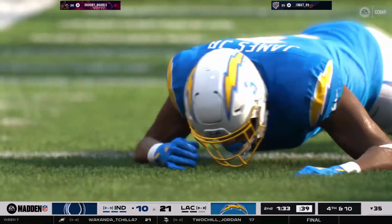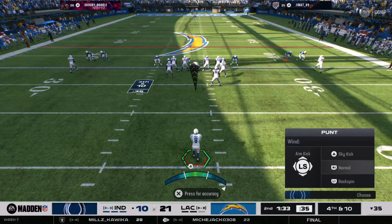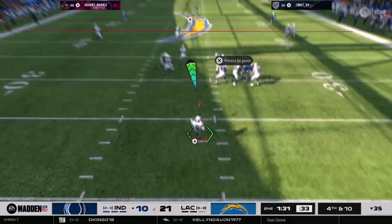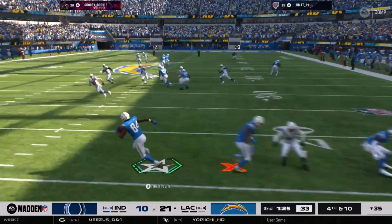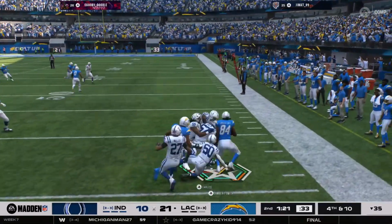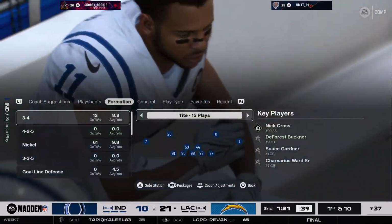That one too far out in front. It is incomplete. Tyler Warren, the man he was looking for there. And it's going to bring up 4th down. Lambert Smith to return it. Very nice return. He takes it up past the 35-yard line.